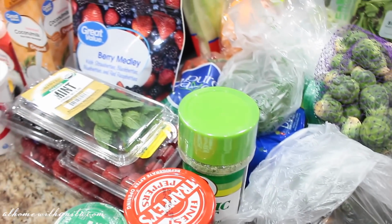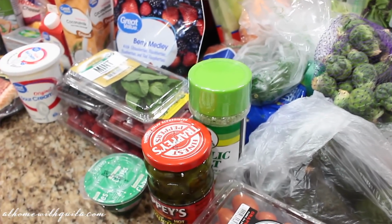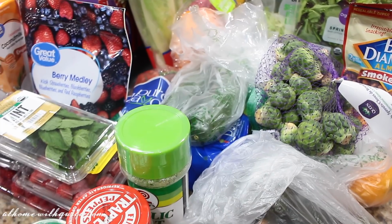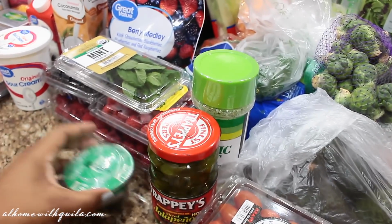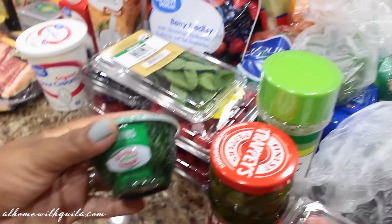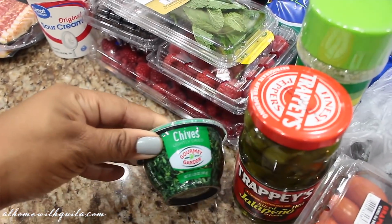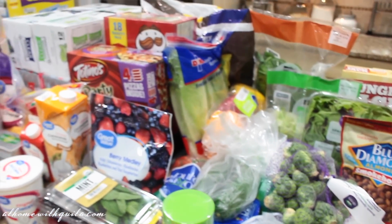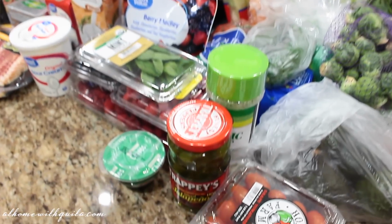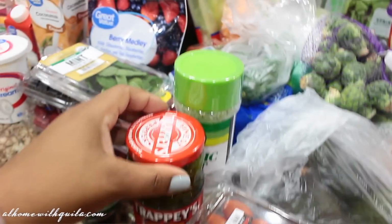And I think the only thing I didn't get is my cilantro. They never have cilantro, y'all. Walmart never has cilantro. And they didn't sub it out, so they must not have had any cilantro. And that is always the case, so I have to run to Kroger and get that. But this is chives. I wish it was fresh chives, so I might grab some fresh chives too, because I don't particularly like them in the container like this. So that's the only thing to be mindful of when you allow substitutions, is that they're going to give you whatever they decide to give you, and it might not be what you were thinking. So keep that in mind.